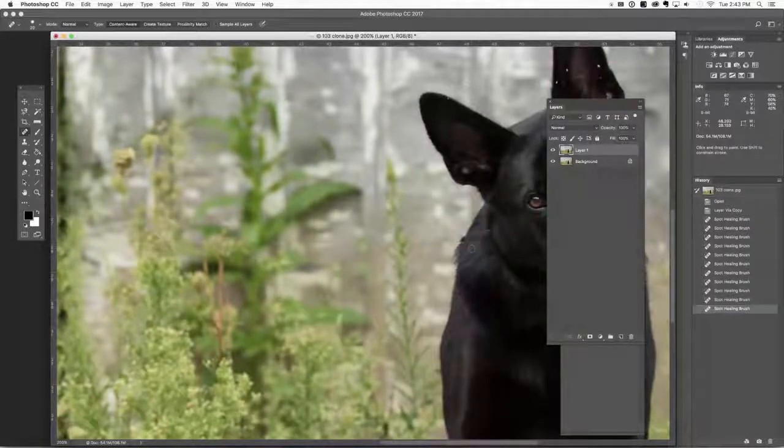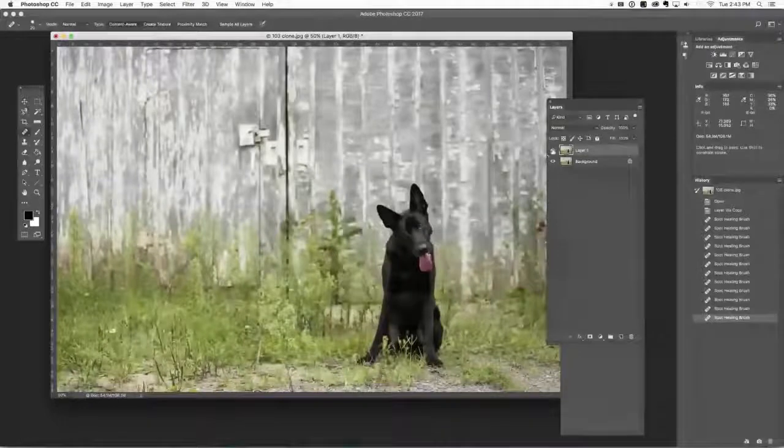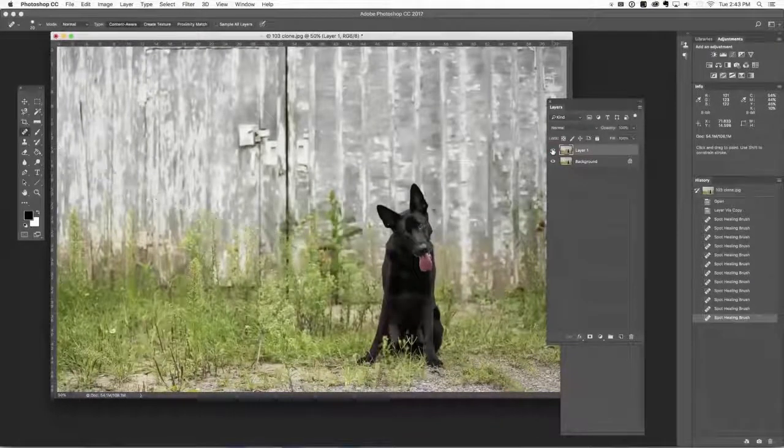And I don't want to be a pixel peeper here because that's not an endearing term. So I'm going to zoom out a little bit and look at the overall before and after. I think that looks great.